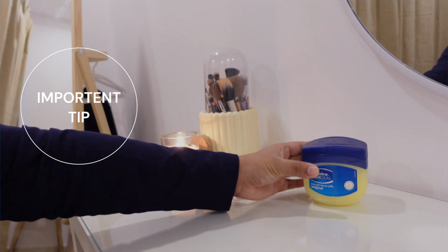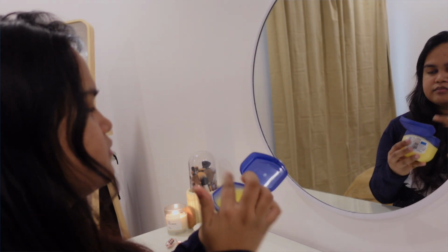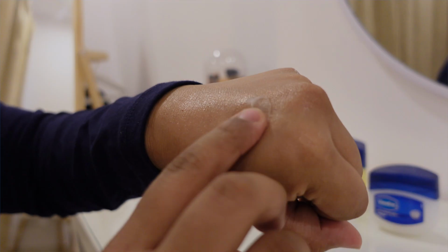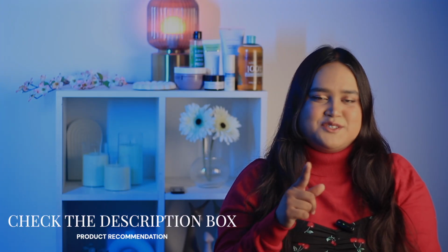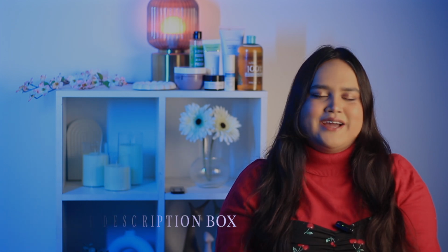And also keep Vaseline handy at all times. Cracked feet, chapped lips, everything can be taken care of by just one tub of Vaseline. And Vaseline is something that I swear by. I love the original one, the non-fragranced one, solely because the original one is much thicker than the normal Vaseline that they sell in local pharmacies. I'll also be linking the OG Vaseline. So if you are not finding that one on the internet or on Amazon, you can go ahead and purchase that.